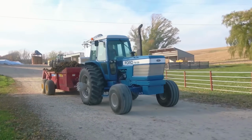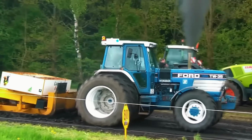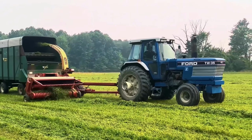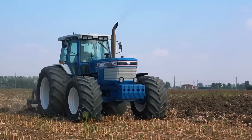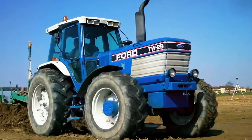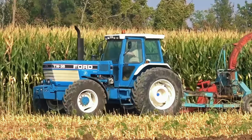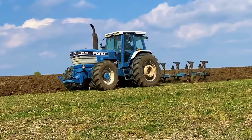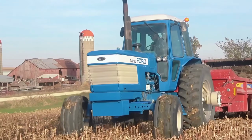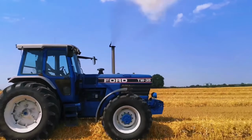The proven 16-forward, 4-reverse dual-power transmission delivered on-the-go torque control under load, while hydraulic flow climbed to approximately 78.4 liters per minute. 3-point lift capacity exceeded 5.8 tons, allowing the TW35 to handle massive 8 to 10 bottom plows and wide air seeders with authority. Base weight sat around 7.5 tons, and with full ballast, it could approach 9 tons. The distinctive auxiliary fuel tank mounted above the nose became a visual trademark, reinforcing its long-range, high-endurance purpose.